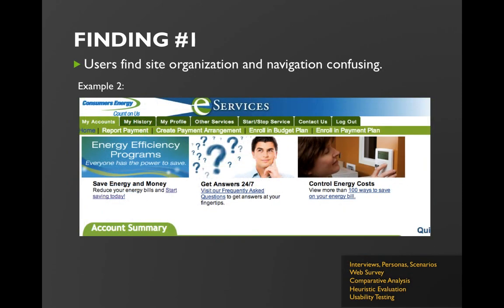Further supporting this finding was our heuristic evaluation, which uncovered that page names and links are not consistent on the site. There are instances where links with almost identical names go to completely different locations. For example, the Create Payment Arrangement, Enroll in Budget Plan, and Enroll in Payment Plan links have similar names but lead to completely different transactional pages. This lack of consistency makes navigating the site very confusing for users.